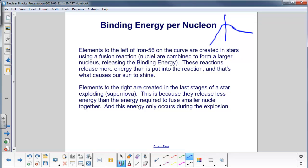So the heavier elements all came from stars exploding. The lighter elements were created as a star was going through its life cycle. Although the heavier you get, the closer you get to iron, a lot of those elements were formed just in the first few seconds of the supernova explosion.